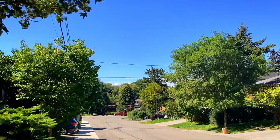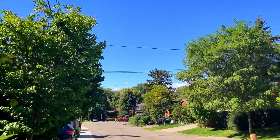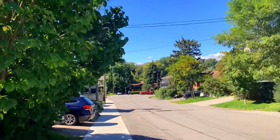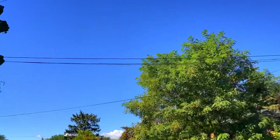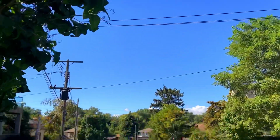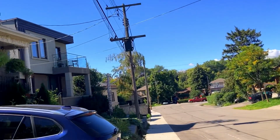Just a perfect day for walking, really. Gorgeous weather. And again, no real humidity at all. It's just lovely. The sun is shining nice. Beautiful clouds in the sky, not too many. Beautiful blue skies too. So we'll continue walking straight.